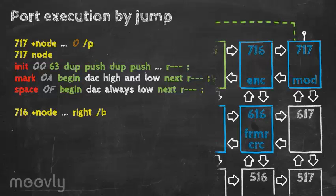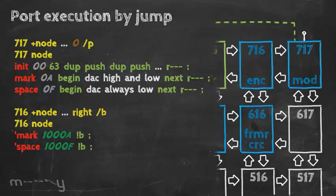The two words taking care of this task are tick mark and tick space. The numbers set to the right port by these two words are hex representations of the jump instruction to addresses A hex and F hex, the addresses where the words mark and space are stored in the node 717's memory. Why don't we use a call instruction? Recall that executing the call instruction at a port first pushes the address of the port onto the return stack of the target node.